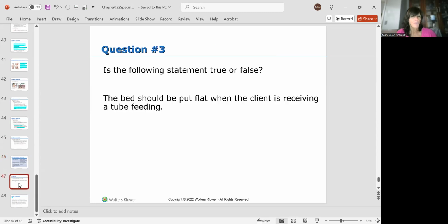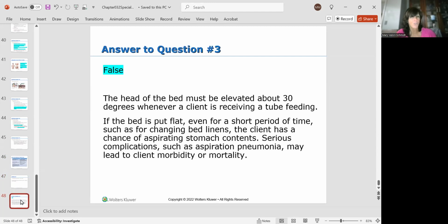Is the following statement true or false? The bed should be put flat when the client is receiving a tube feeding. If you said false, you were right. The head of the bed's got to be up. All right. That was another quick one. Just make sure you know your clear liquids, your full liquids, cardiac, sodium restricted diets.